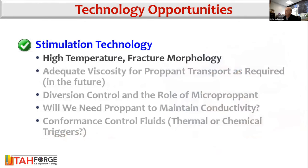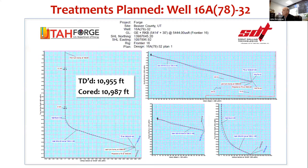But it's a big deal. And so for our stimulation, we'll be looking at high temperature and uncertain fracture morphology. So what are we going to do? What are we going to do? And I'll wrap this up pretty quickly.